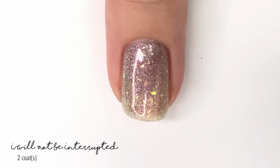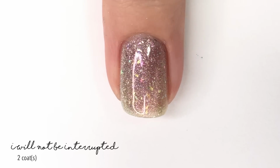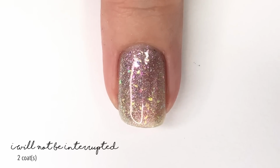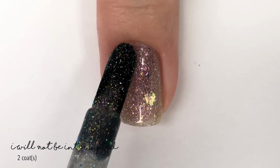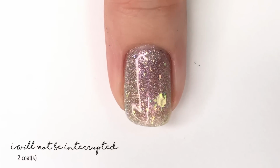But I am going to go ahead and do 3 because that is what I photographed and you guys will be seeing on the side. And it just looks so pretty. So now we're going to go ahead and apply that third and final coat. As you can see, that definitely brings us up to full coverage. And actually, I got more flakies on the nails. See that one? It glows in the light.